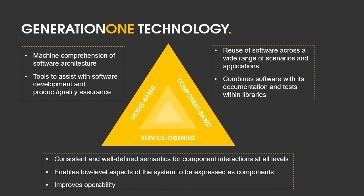The elements that this model works in terms of from a functional point of view are software components, and these are our unit of reuse, and so we can build up libraries of component types and then instantiate those into software to create different forms of software. And a component is a useful unit of reuse because it's accompanied by its documentation and tests within a library.